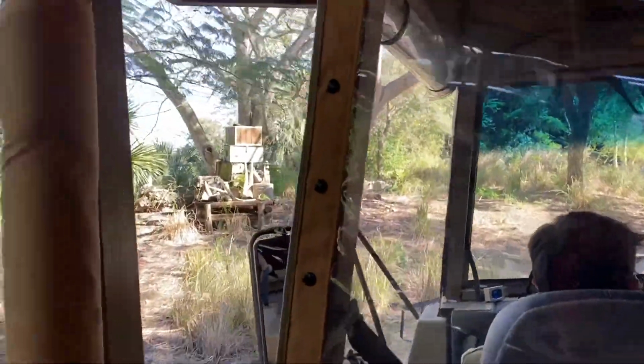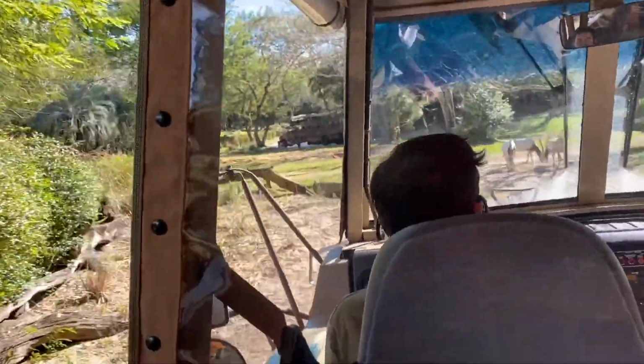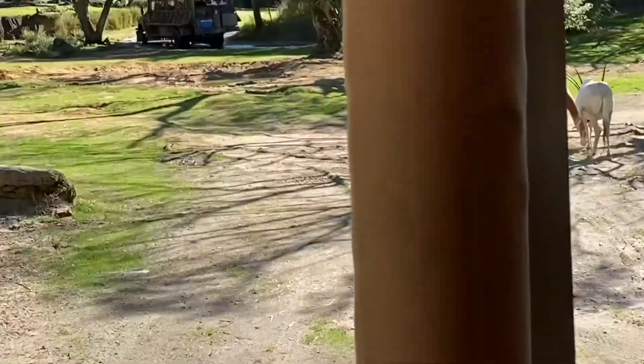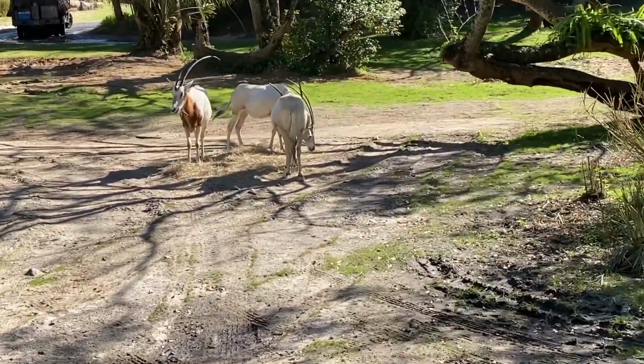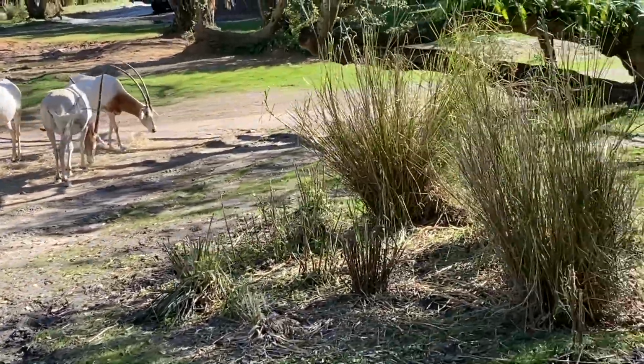What's going on through here? Some antelope here called the scimitar horned oryx, with some fantastic 42-inch long horns and a curved back shape like the ancient scimitar sword.